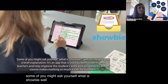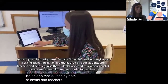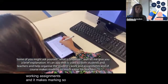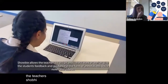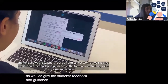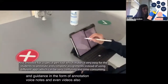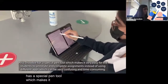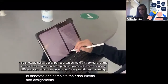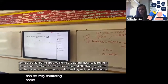Some of you might ask yourself, what is Showbie? Well, let me give you a brief explanation. It's an app that is used by both students and teachers and helps by organizing the students' work and assignments. And it makes marking so much easier for the teachers. Showbie allows the teachers to assign and collect work, as well as give the students feedback and guidance in the form of annotation, voice notes, and even videos. Also, Showbie has a special pen tool, which makes it very easy and convenient for the students to annotate and complete their documents and assignments on one app instead of using different apps, which can be very confusing.